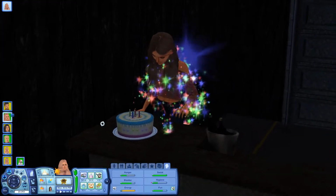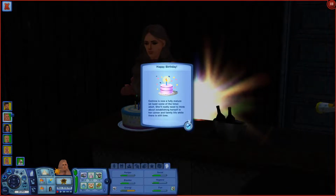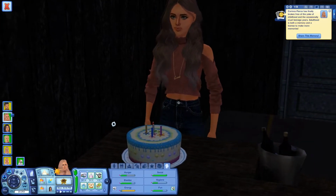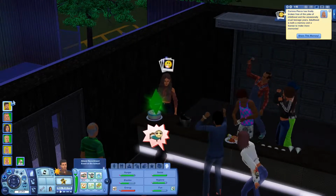Here it goes. She's gonna look almost exactly the same, except just a little bit older. She's gonna have just a few extra wrinkles. She has no wrinkles. She looks the exact same. I'm not even gonna lie to you. Like, the exact same.